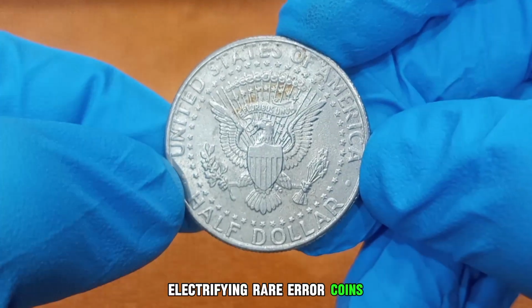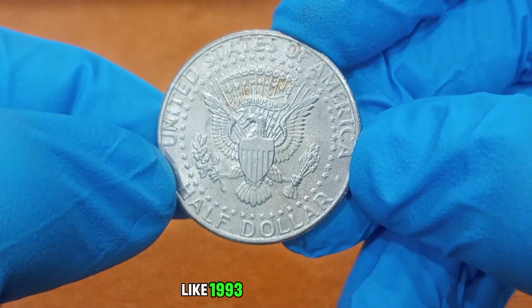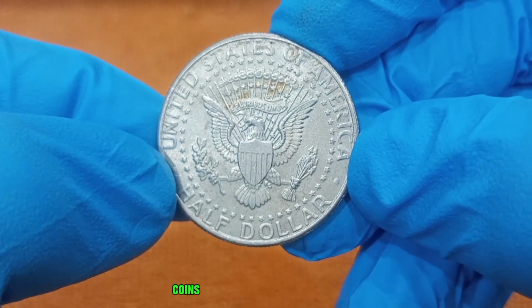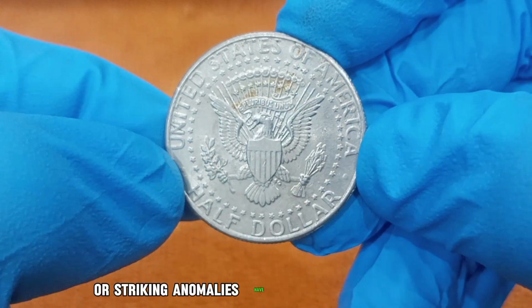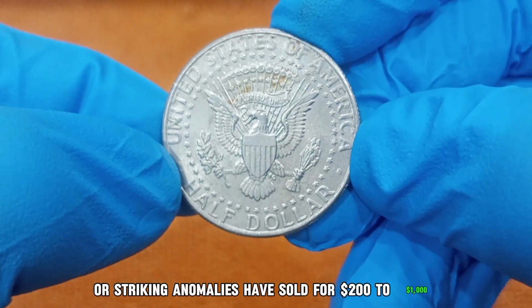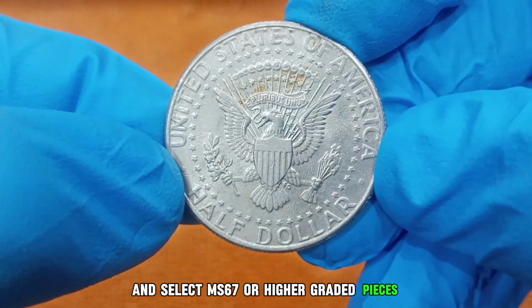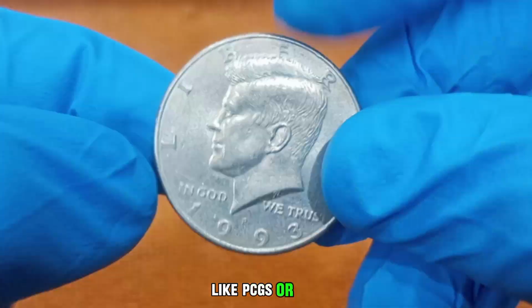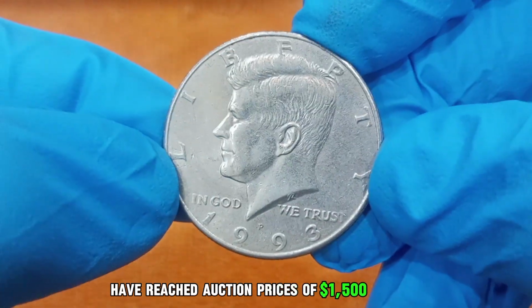Rare error coins, double die strikes, or full proof-like 1993 P specimens have stunned collectors and auctioneers alike. Coins with off-center strikes, missing clad layers, or striking anomalies have sold for $200 to $1,000, and select MS67 or higher graded pieces, especially from top-tier grading services like PCGS or NGC, have reached auction prices of $1,500 or more.